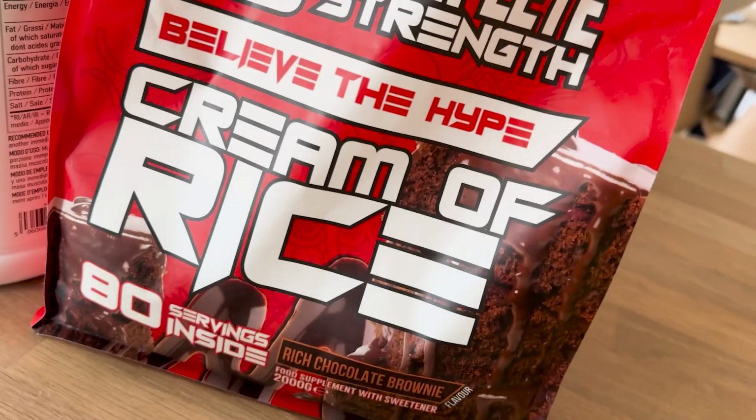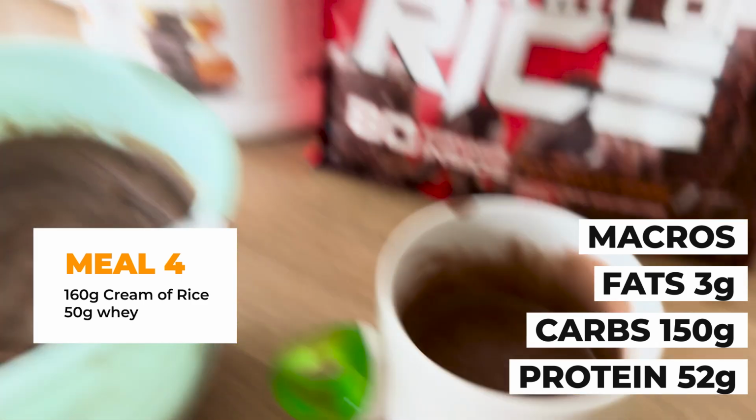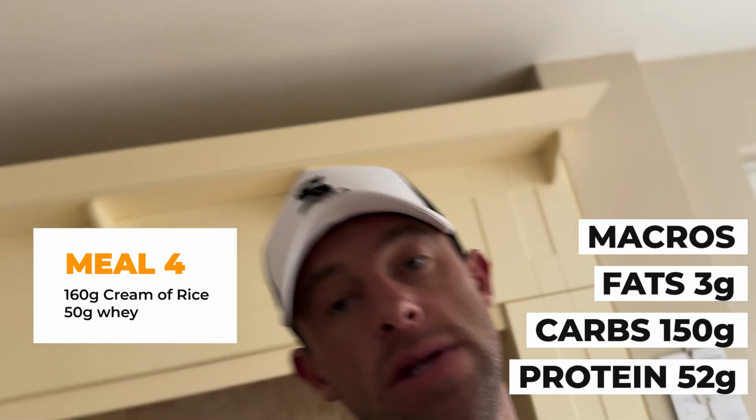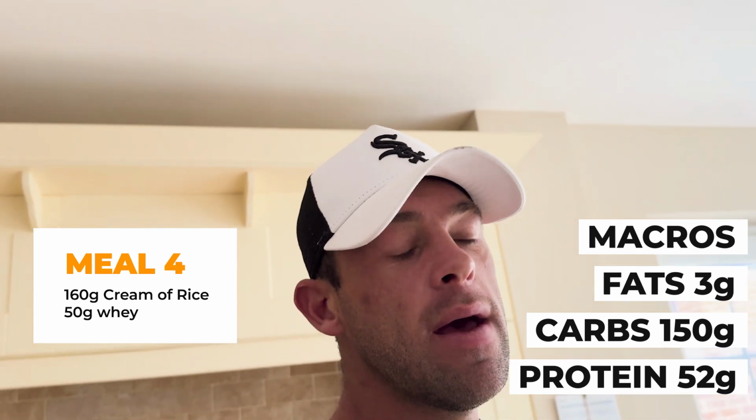We are back, sports fans. Meal 4 now. So what we have here: cream of rice, 160 gram, whey protein, whey paste always. And the secret to a good whey paste: slightly overdo it in terms of runniness, but not too runny. Put it in the fridge for 15 minutes, and then it gets a little bit less runny, and then pour it over your cream of rice. Thank me later. I actually found that off Wesley Visser's YouTube, because he always has his cream of rice and whey.